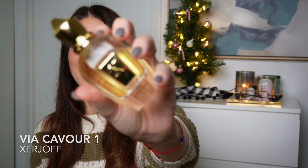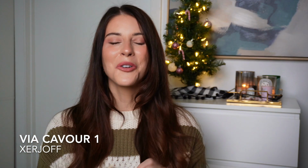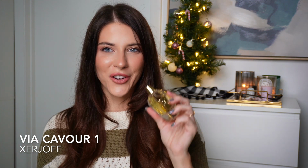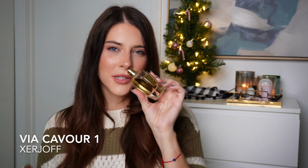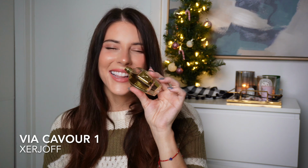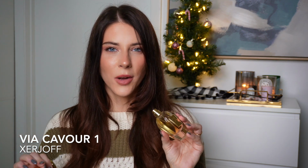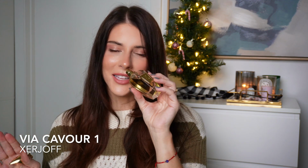So of course we have to end with my all-time favorite gourmand fragrance on earth, Via Cavour 1 by Xerjoff. The most special gourmand on earth in my opinion, the ultimate expression of luxury and allure, the richest of the rich if you will. Peach and quince with rose absolute, dark chocolate, red berries, patchouli, caramel, vanilla, cashmere, and musk, and just a touch of agarwood. The most luxurious on the list for sure.